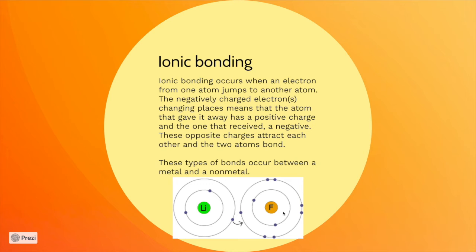For example, we have lithium here, atom number 3. Atomic number 3, so it's got 3 protons and 3 electrons to balance that out, so it has a neutral charge, but it only has 1 electron in its outer shell. But fluorine, on the other hand, has almost a full outer shell. This second shell can hold 8 electrons, and it has 1, 2, 3, 4, 5, 6, 7.